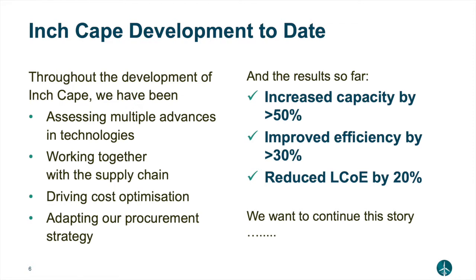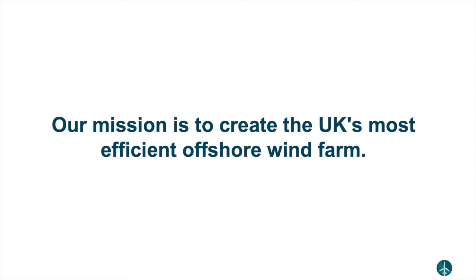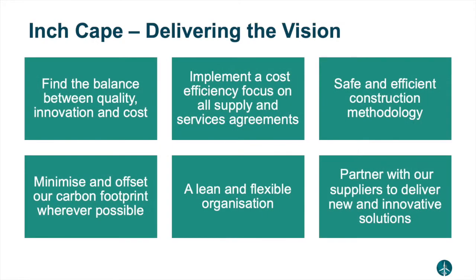Now, we're not going to rest on our laurels, and we want to continue this story of optimization and improvement going forward. So in a nutshell, our mission is to create the UK's most efficient offshore wind farm, and we really would be very keen to welcome any suppliers who want to come and join us on that journey.